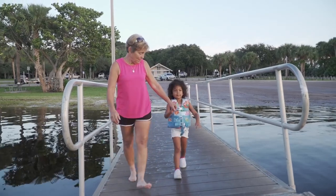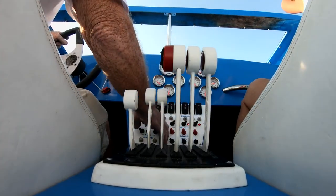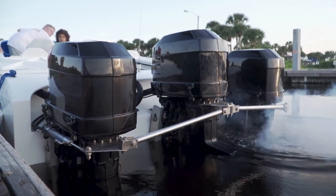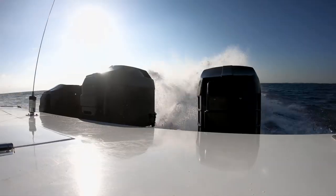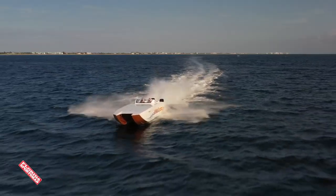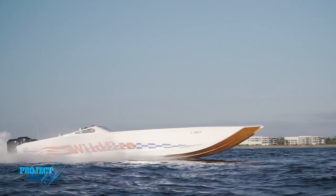Finally, after about 8 years, we're at the point where we have to dial the boat in as far as engine heights and props, and that is a very tedious project. If we get above 90, I'd be happy because it's a garage built by two people. You know, this isn't a million-dollar project. When I built this boat, I probably had $15,000 worth of materials in it, and the rest is all our labor. So it's more of a labor of love.